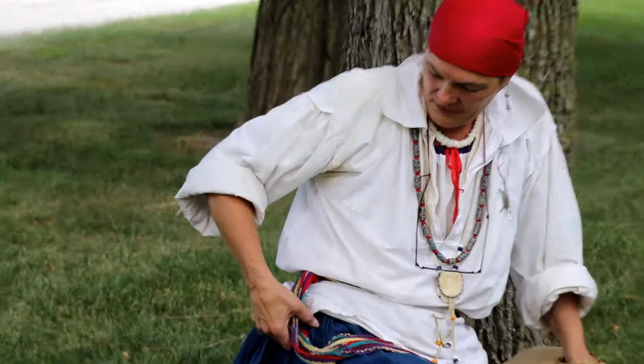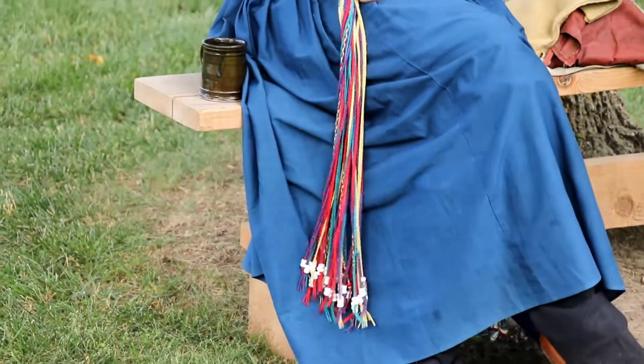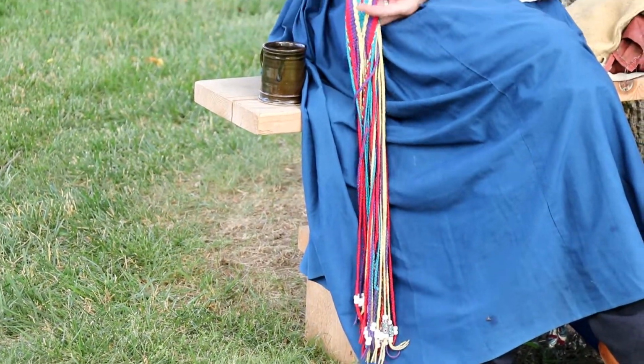Okay, so you're reenacting, and what is your position out here? A Native American woman. I'm the trapper's wife. So what does a trapper's wife do? Just skin stuff? Oh, just normal duties, but I also do finger weaving and sashes, pump lines. A lot of the fiber arts is what I've been working on. So this is one of the sashes that I've done. This is a chevron weave.